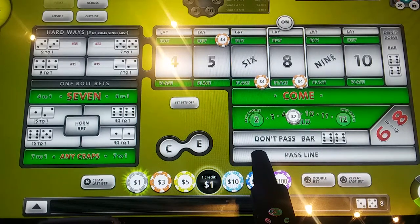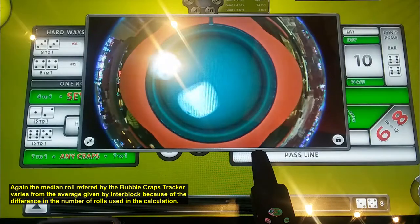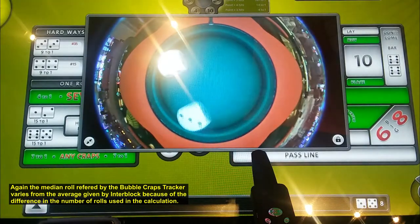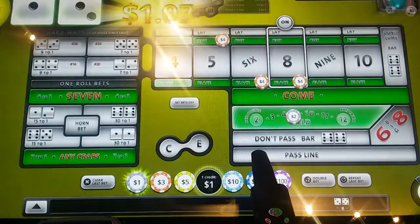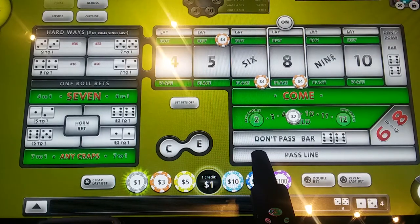The median right now, if I'm looking, is about a 5. And the average, it says on the overhead display, is a 7. So we'll see if we can take two numbers one at a time here. Of course, there's a 4 to start. That's always good to see. And we'll see if we can get one more payout here.